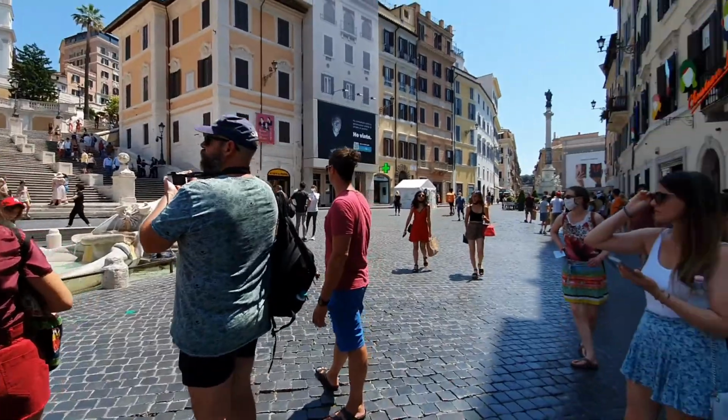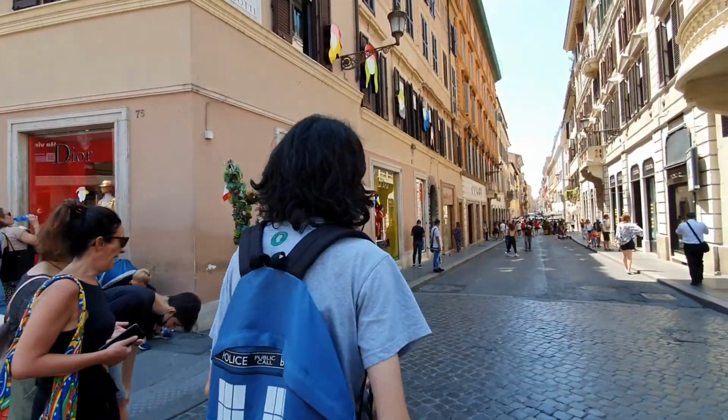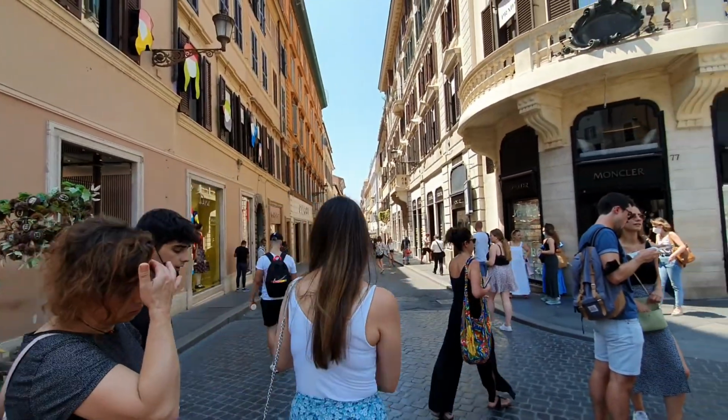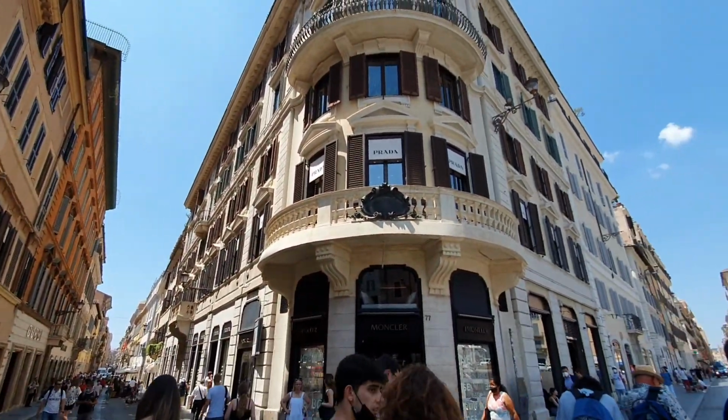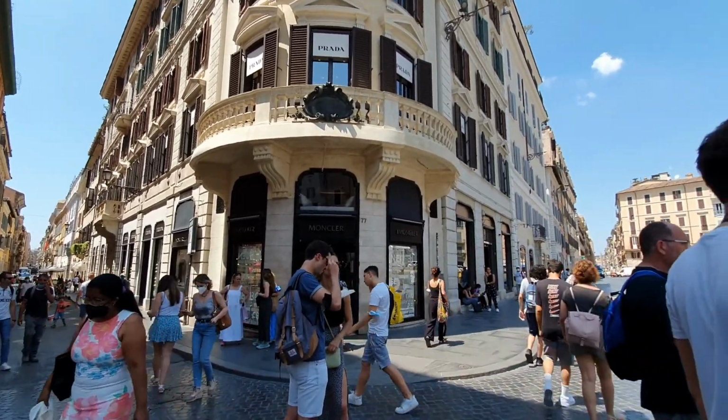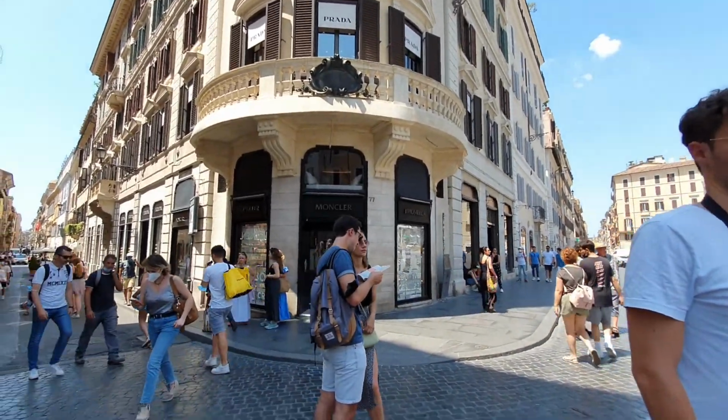Lastly, how about some shopping? As you approach the Spanish Steps, you'll notice that you're walking into Rome's posh shopping district, lined with high-end designers and brands. If you've got money, this is your street, Via dei Condotti.